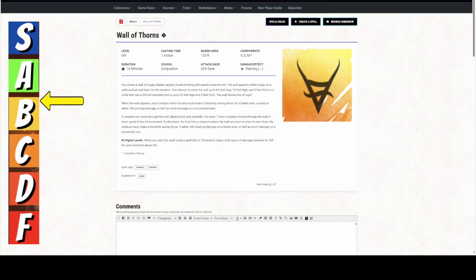The wall appears within range on a solid surface and lasts for the duration. You choose to make the wall up to 60 feet long, 10 feet high, and 5 feet thick, or a circle that has a 20-foot diameter, which is a 10-foot radius, and up to 20 feet high and 5 feet thick. The wall blocks line of sight. So if you put something behind the wall, you're not seeing it. I'm glad they put that in there because they didn't really make that apparent with Wall of Ice.